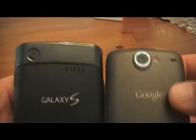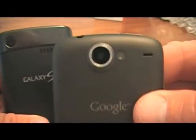And of course the Nexus One with the flash, and no flash on that Captivate. Really not a deal breaker, but the flashlight apps are kind of fun.